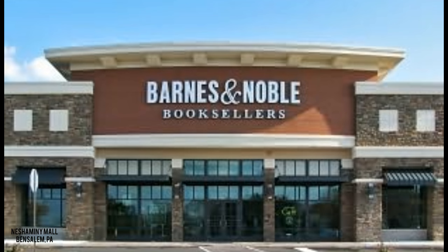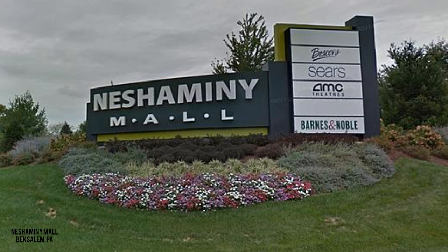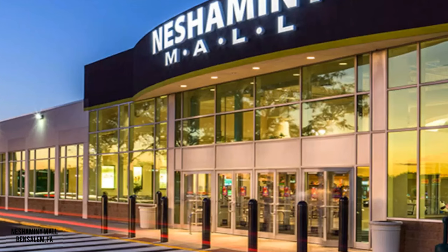A former pet store in the Sears Court was demolished and replaced with a Barnes & Noble in 2009. In the 2010s, the mall saw an increased vacancy rate, and in 2015, the mall began a small renovation starting with the signage at the mall entrances, the mall sign, and an expansion of the Boscov's.